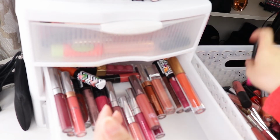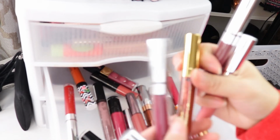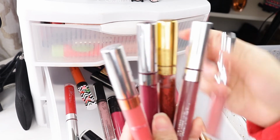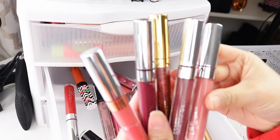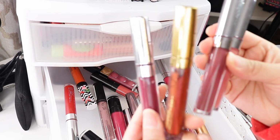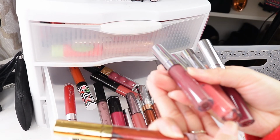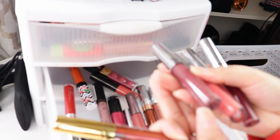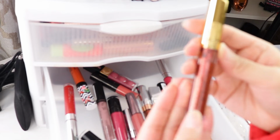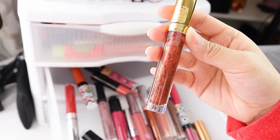And this. Okay, so a bunch more ColourPop. It's so hard to say goodbye to all of these liquid lipsticks, but it's been more than 2 to 3 years old, so I know for a fact I have to throw away all of these. These are all ColourPop, these 4. And that is in Mrs., Echo Park, Suki, Tulips. And this one is a Milani one. It's literally separating. So it's just time to say goodbye.